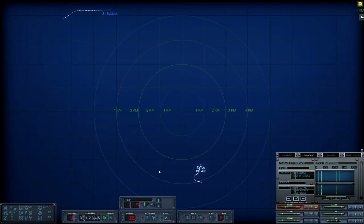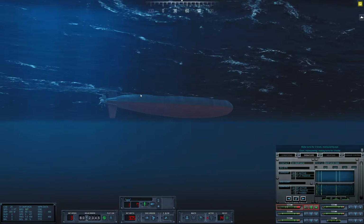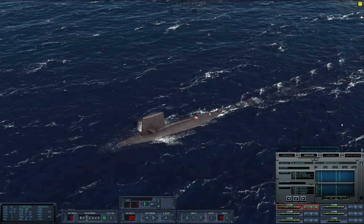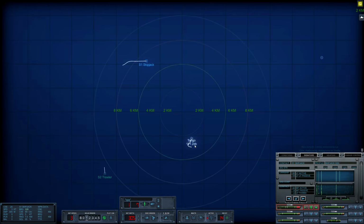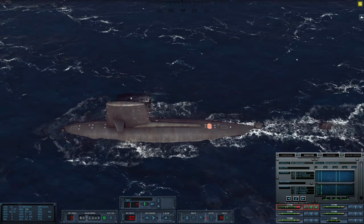Kind of wish I had some anti-surface missiles. Okay, let's go back to 3 knots and try to close in. That is odd. Well, we'll let her do her thing. I'm not really complaining. It's interesting seeing the Skipjack on the surface like this. It's kind of cool, but why she's on the surface now, Lord knows.